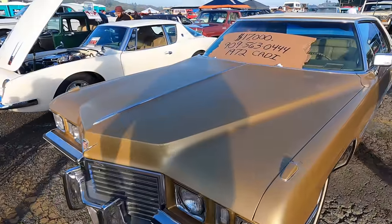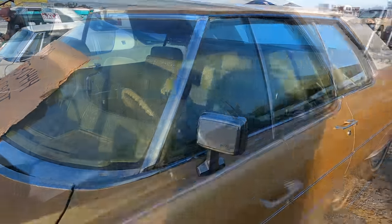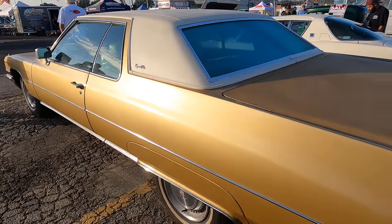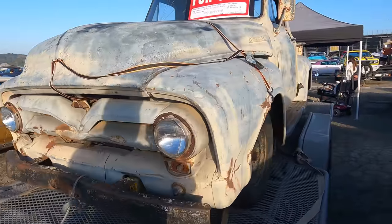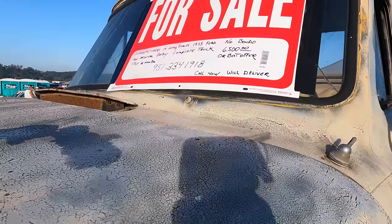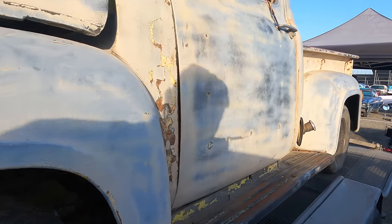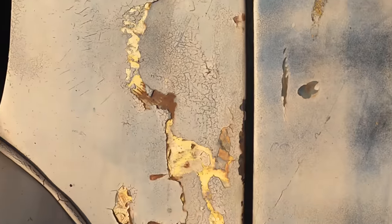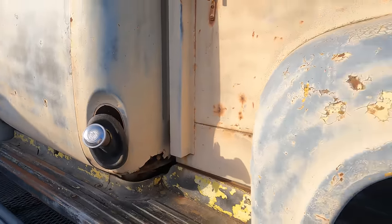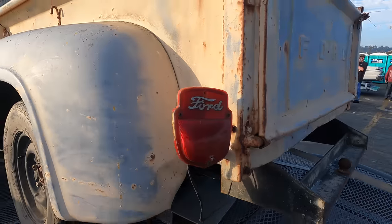Got a 72 Cadillac Coupe de Ville, $17,000. This 55 Ford pickup truck that needs a little bit of help. $6,500. Says it's got no Bondo. I'm sure you could pause that and read the rest. I don't know. That looks okay. We'll just leave it at that. Does need some body work. And it has been painted. Looks like there's some primer over the original paint. It kind of looks like what's going on there.